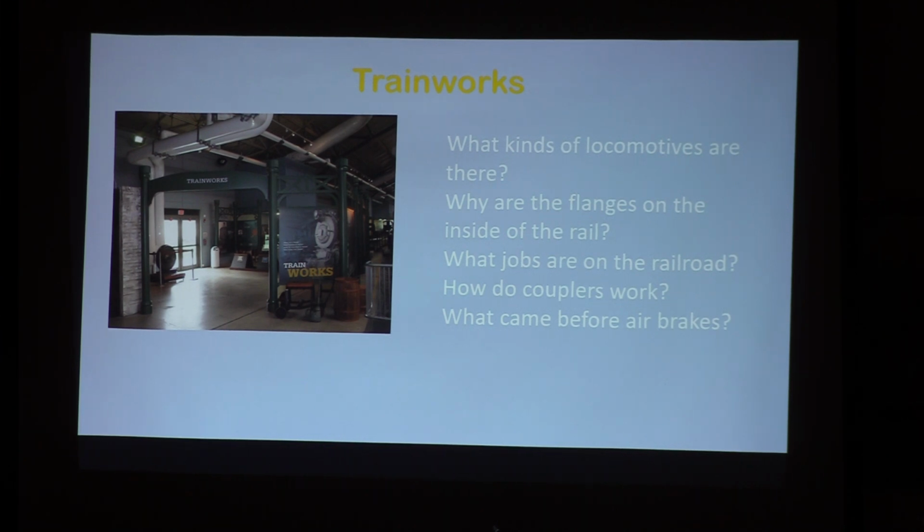Why are the flanges on the inside of the rails? They actually have a demonstration there where they show what happens if they're on the outside, or if they're on both sides of the rail. What happens if you try to go around a curve in that way? What kind of jobs are on the railroad? How do couplers work? What happened before there were air brakes?